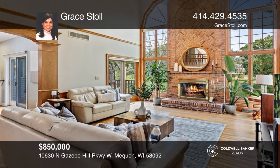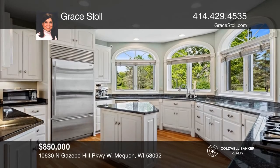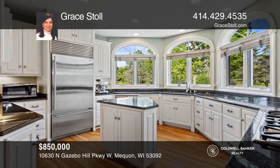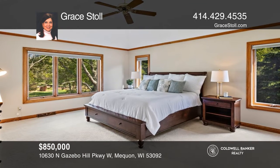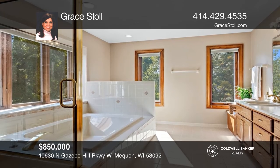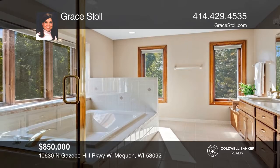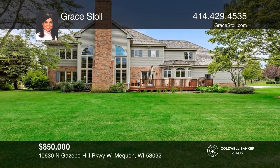Stunning open concept expansive brick colonial in Gazebo Hill subdivision, offering 5 bedrooms, 4.5 baths, and so much more. Breathtaking great room with 2-story brick natural fireplace, expansive windows, and gleaming hardwood floors. Dream white granite kitchen with large dinette overlooks deck and park-like backyard. Don't miss your chance. Plan a tour with Grace Stoll today.